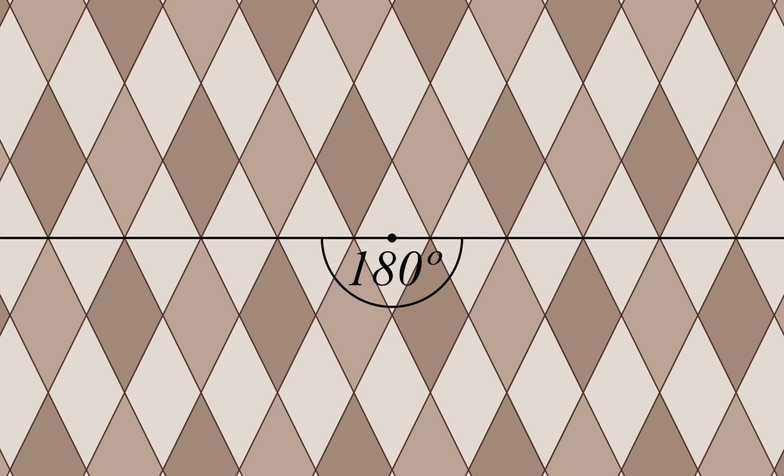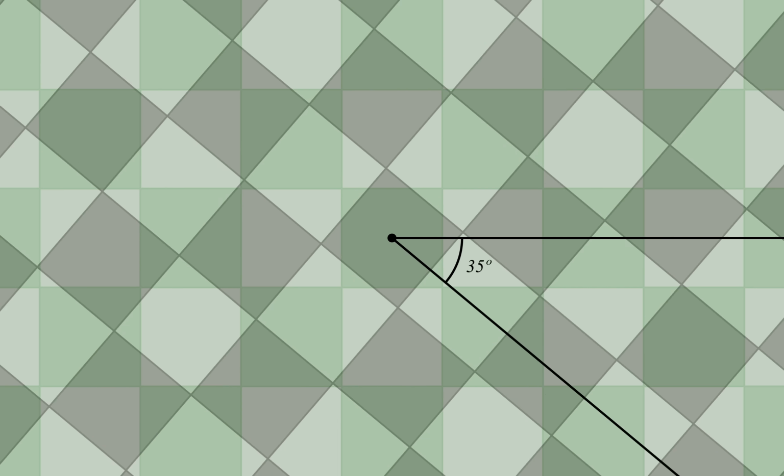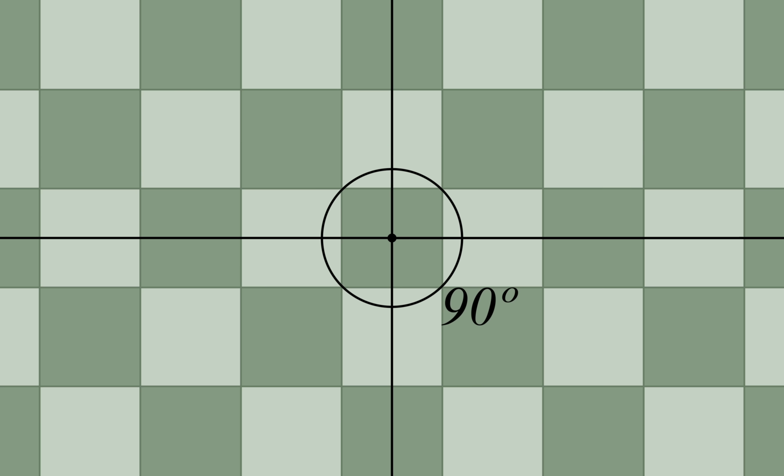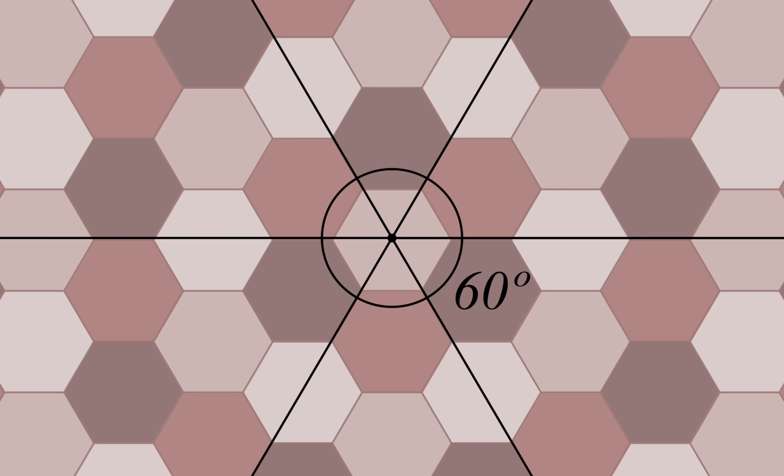A rhombus pattern has twofold symmetry because if you rotate it 180 degrees, half a turn, the pattern looks the same as it did before. Equilateral triangles have threefold symmetry. Squares have fourfold symmetry, and hexagons have sixfold symmetry. But those are the only symmetries you can have: 2, 3, 4, and 6. There is no 5-fold symmetry. Regular pentagons do not tile the plane.